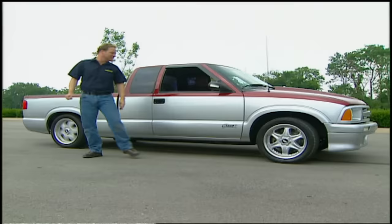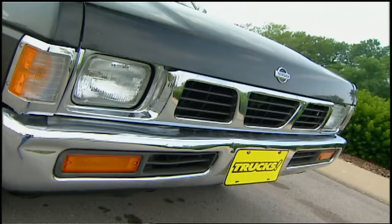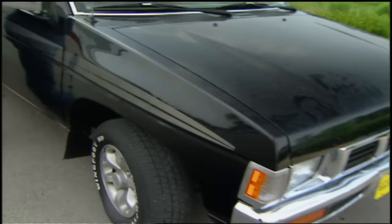But this is going to be a full-on custom mini truck. Now, we know you mini truck guys are not posers, so we're going to go the whole nine yards on this hard body. And by the time we're through with this build, we're going to be dragging frame all over the streets and tucking 20s.